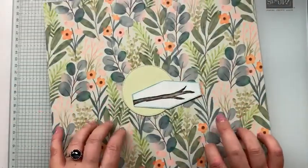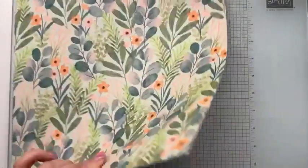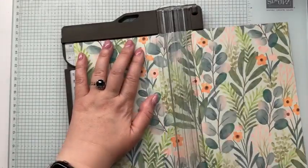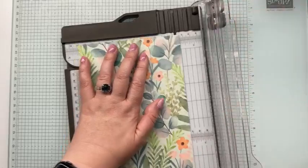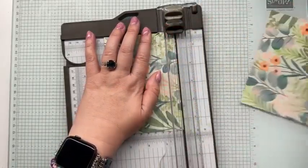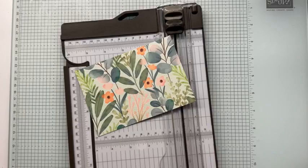So I'm going to cut this piece down to a card front size. Now this paper, it's about the same weight as our normal designer series paper. It's just we get less sheets of it. So I'm going to have to be big and brave. First cut. Oh, it's done. It didn't hurt too much, okay? Sometimes the first cut of the brand new paper is just so very hard to do. Okay, so that is our piece. These two are going straight into our pack.